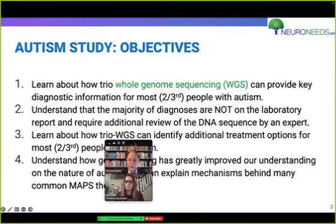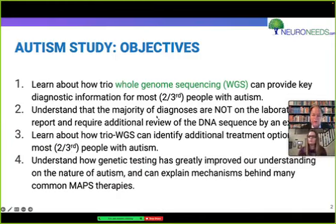First of all, these are the objectives that I want to get over: to learn about how to use whole genome sequencing. WGS is the way it's abbreviated often. How it can provide really precise diagnostic information in most people with autism, about 2 out of 3 cases. To understand that most of those cases were not on the laboratory report and require additional review of the DNA.